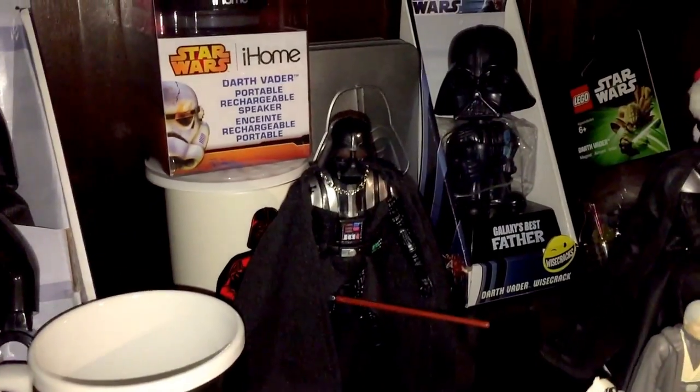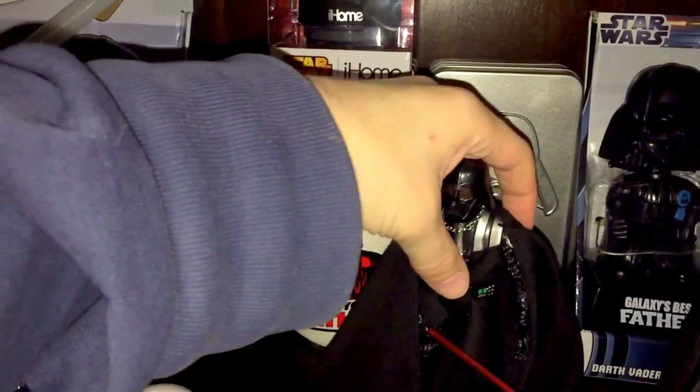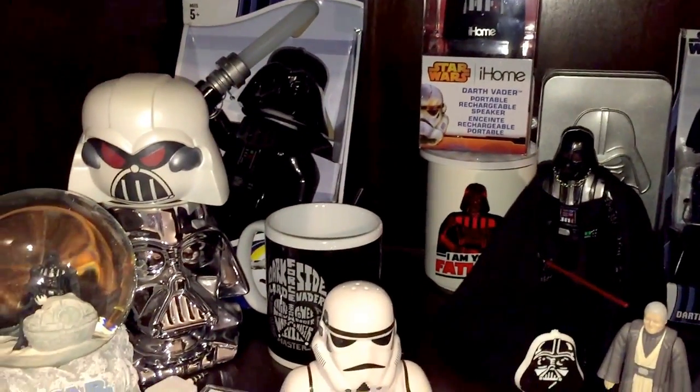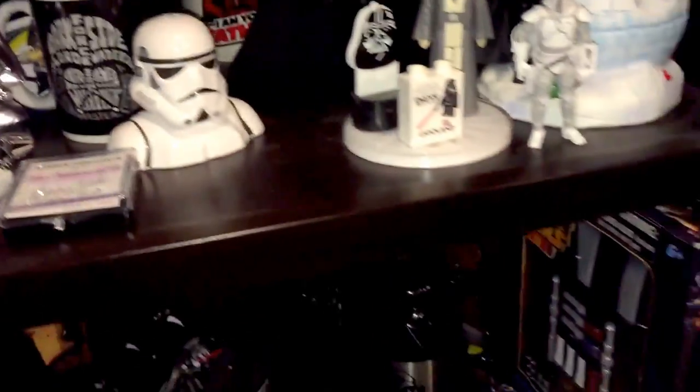Darth Vader containers, what else back there? Oh, that's a magnet? Yeah, it's a Darth Vader magnet, and as I said, mugs. This is the 6-inch Darth Vader, super, super poseable, super, super detailed, one of the better Darth Vader action figures you can get, and I've got him here so that I can just grab him at a moment if I need to pose him in something.